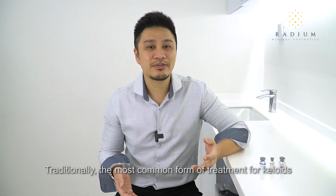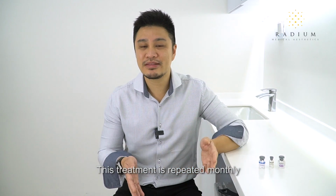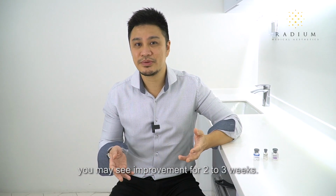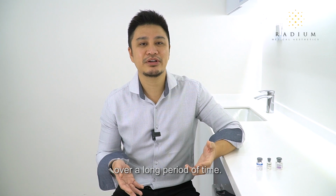Traditionally, the most common form of treatment for keloids involves injecting corticosteroids into the keloid. This treatment is repeated monthly and you have to do it several times. The problem with the treatment is that the keloids often recur. After injection, you may see improvement for 2 to 3 weeks, but it starts to recur again after a month. Therefore, you require multiple treatments over a long period of time.